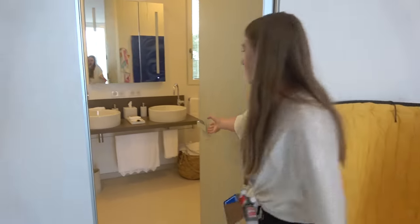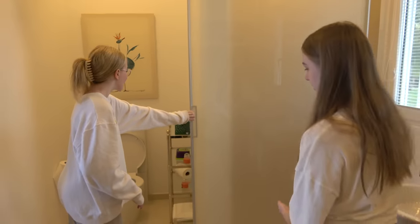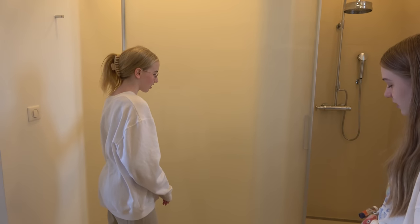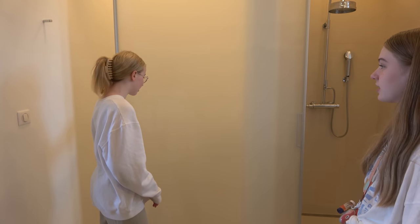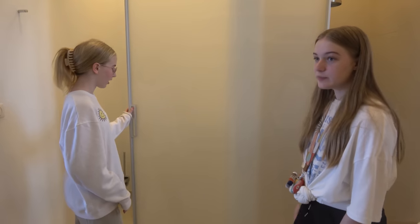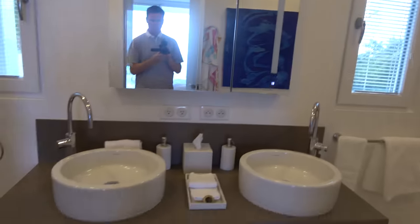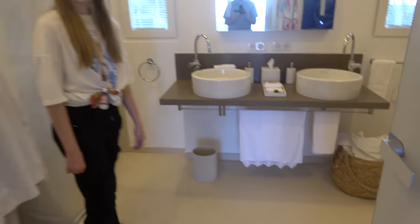Okay, welcome to our bathroom. And the cool thing is, very nice shower. This can go and cover the shower. Oh, so you can have a door over your shower. It also covers the bathroom. So you can't cover both at the same time? I mean, you can, like this, but like... Yeah. Very nice. Some good artwork in here, some space to put your clothes up, and then two sinks for you. Very nice.